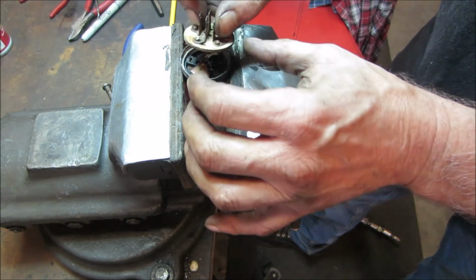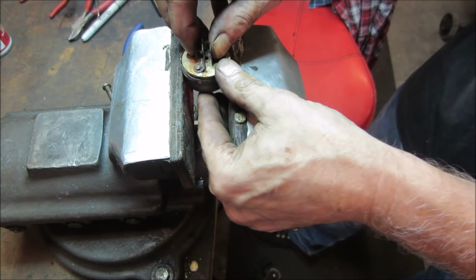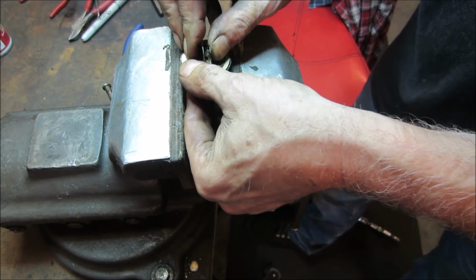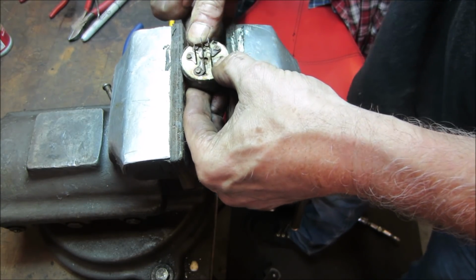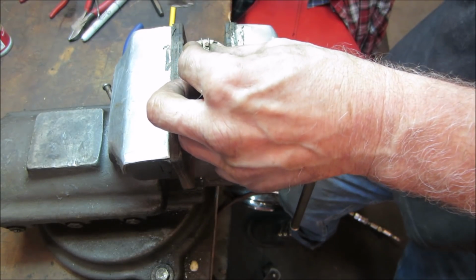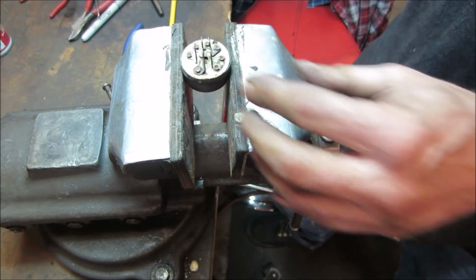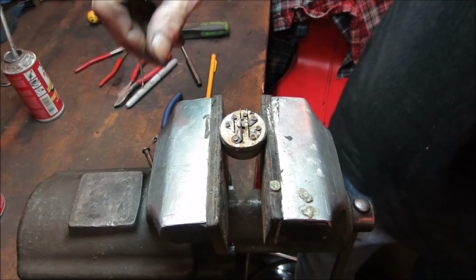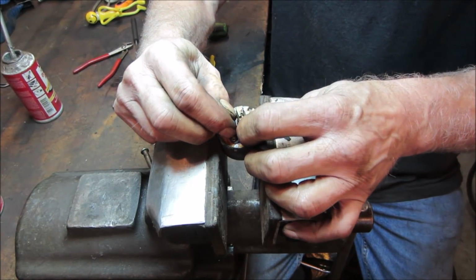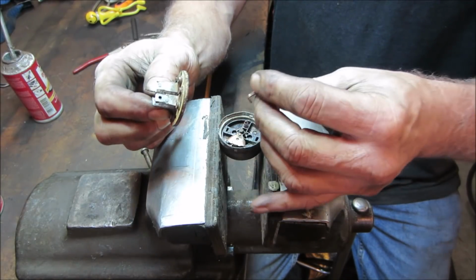Stay. I think we got it. No, hammering is not going to work. Let's try an opposite approach.